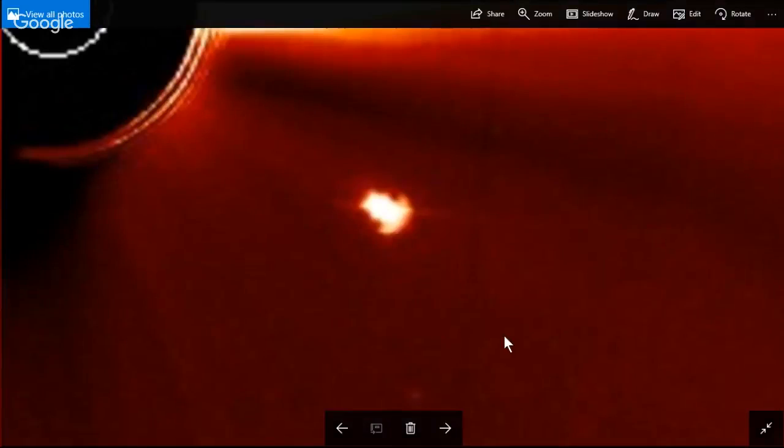Yeah, and the way that I was saying too, the way that this object seems to go directly towards the sun, that would be the way that a brown dwarf star would be heading. It would be headed right back to the sun.